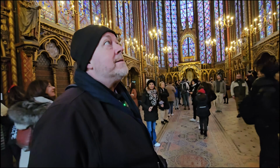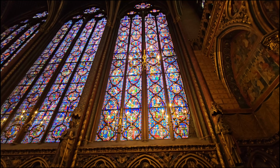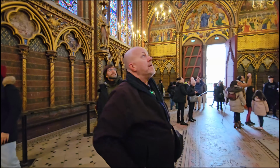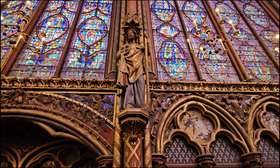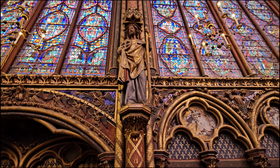Yeah, and I'm a little bit out of breath going up the stairs, but 70% of the stained glass windows are original, and each one of them is a story. It's the first of the movie theaters, I guess, medieval movie theaters.